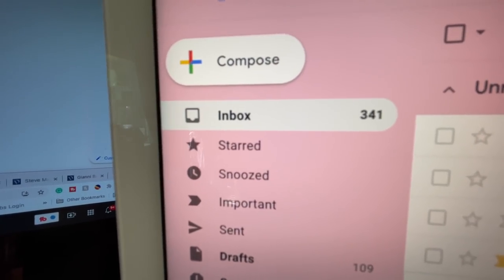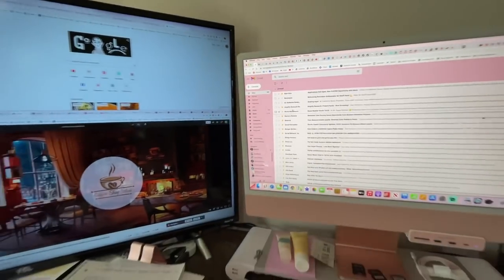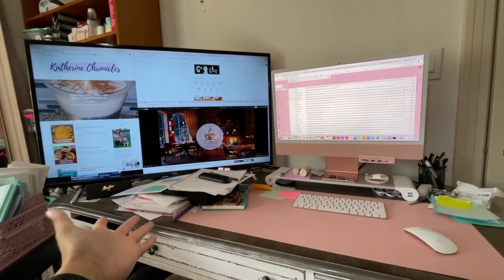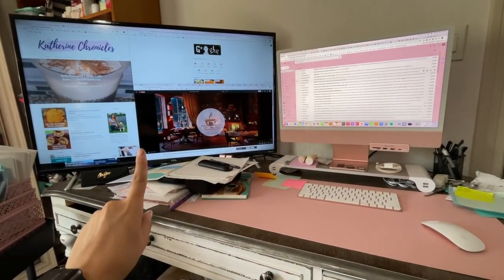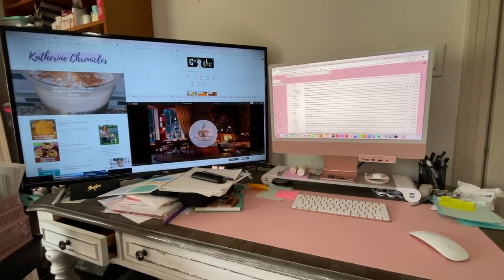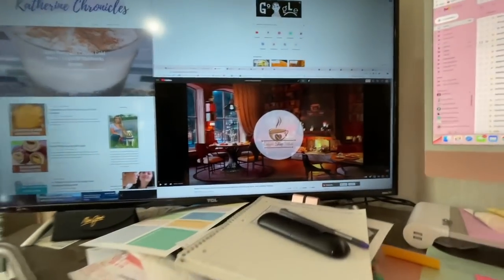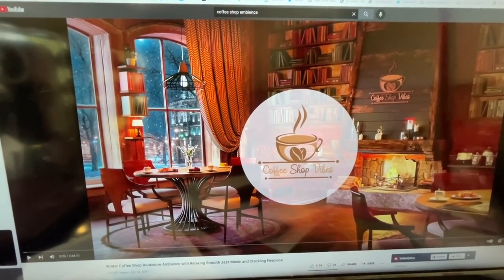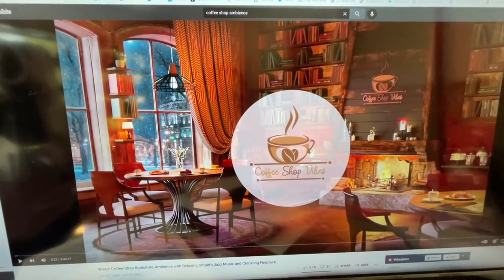I currently have 341 unread emails and I'm about to sit here at my very messy desk, which is on my to-do list to clean up today. But more importantly, I've got to work on my emails. So I have this coffee shop vibe music on and we're about to get to work for a little while.